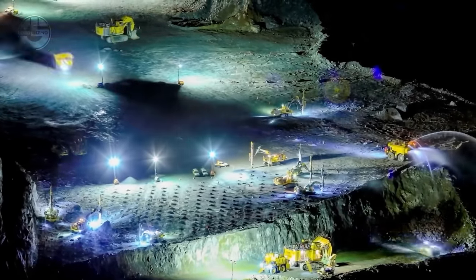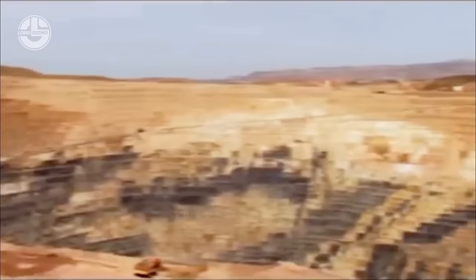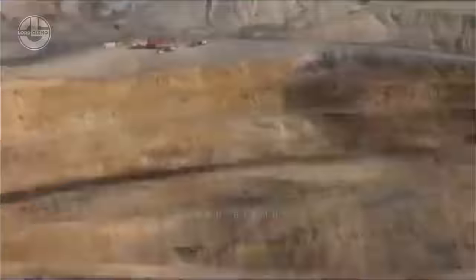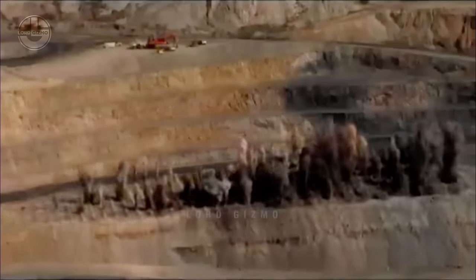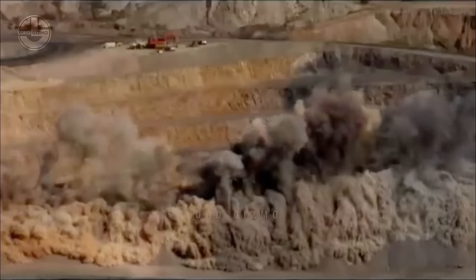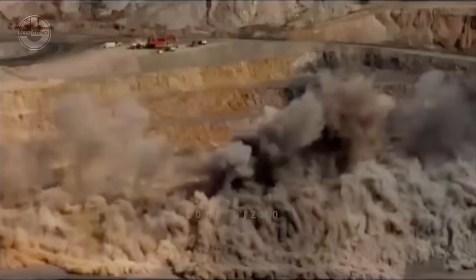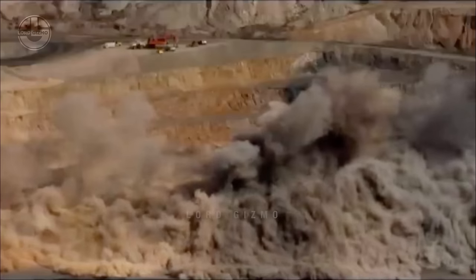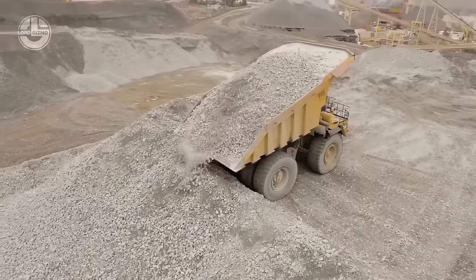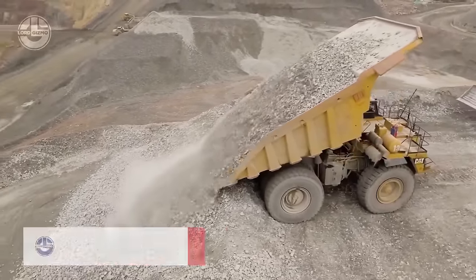When resources or minerals are found close to the surface, surface mining is employed. Using explosives and heavy gear to remove waste rock and reveal the gold-bearing ore, this approach entails extracting gold from a big, open pit. When the ore is easily accessible and the gold deposit is near the surface, open pit mining is frequently employed. In comparison to underground mining, this technique can be less expensive and enables large-scale mining.